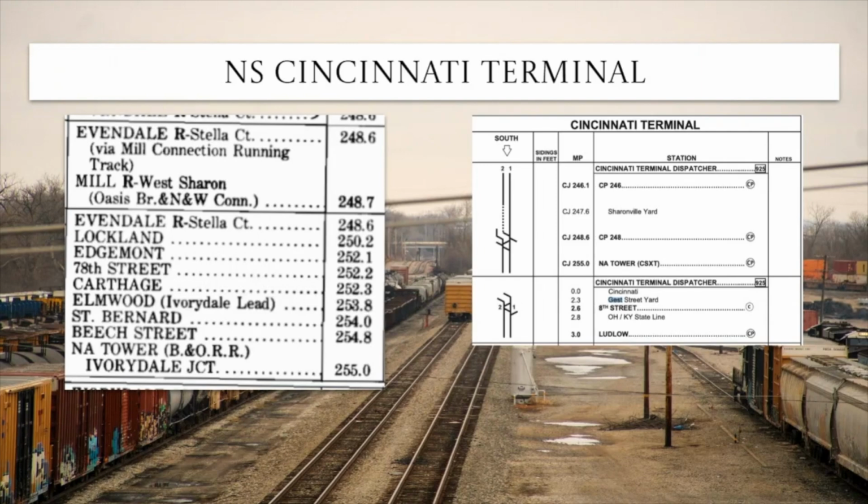Our last railroad of the night, the Norfolk Southern Cincinnati Terminal. They've significantly downgraded the signals on this since Conrail, so I thought it was best to use 2 timetables. The one at left is Conrail 1980. The one at right is Norfolk Southern 2003. The portion we will be covering will run from Control Point 248, CP 248, to 8th Street, just near the Ohio River.